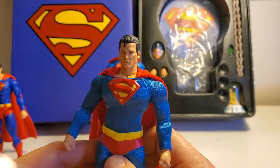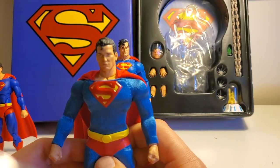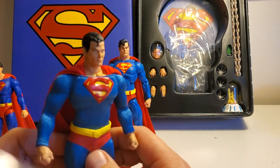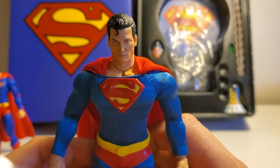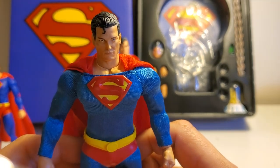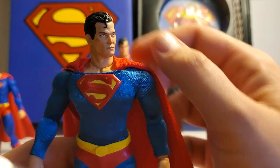Let's talk about the sculpt. So the sculpt kind of looks like the artist Frank Quitely's. I think that's his name, Frank Quitely or Quigley. I think it's Quitely. He is the artist who did All-Star Superman. Great book. One of the best Superman stories ever told. Which is okay. It's okay for me. It's an okay sculpt. The face is all right.